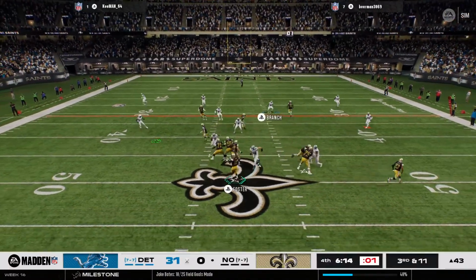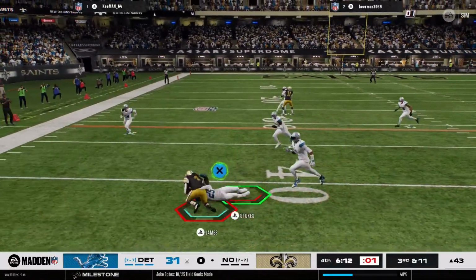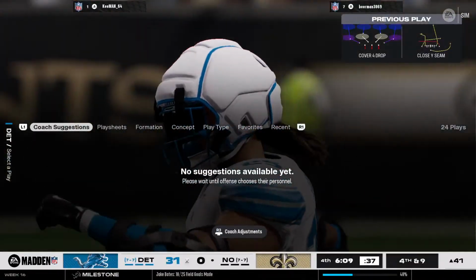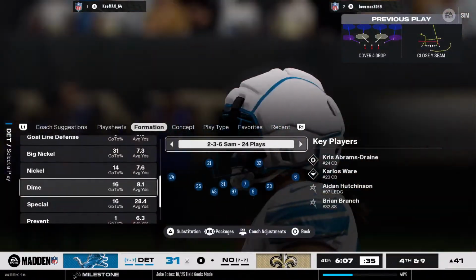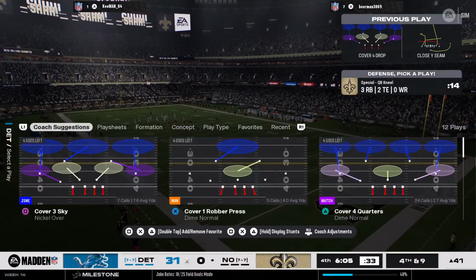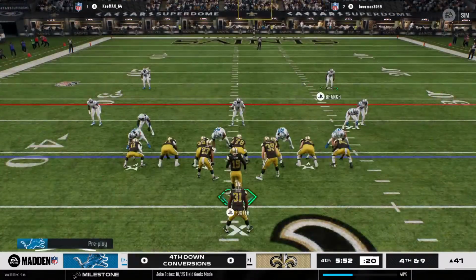Looking to throw. Foster. Firing quickly here, and that's complete. And he gets this only to the 41. Not near enough for the first. Only able to gain a couple there. And that's going to make it 4th down.